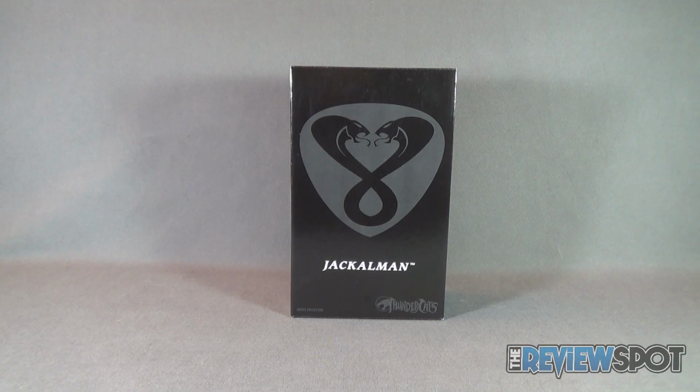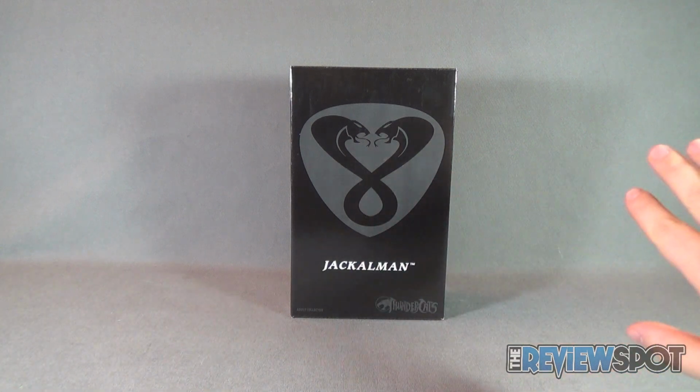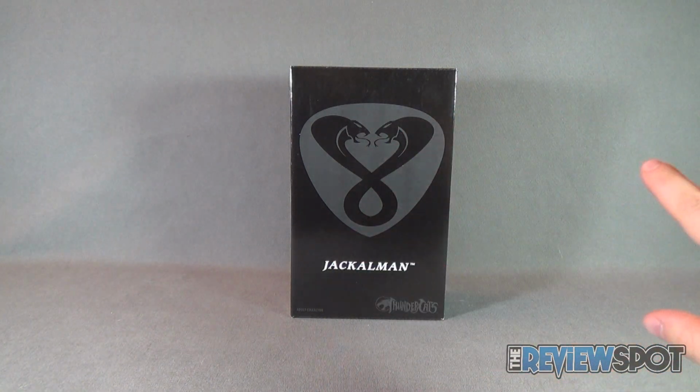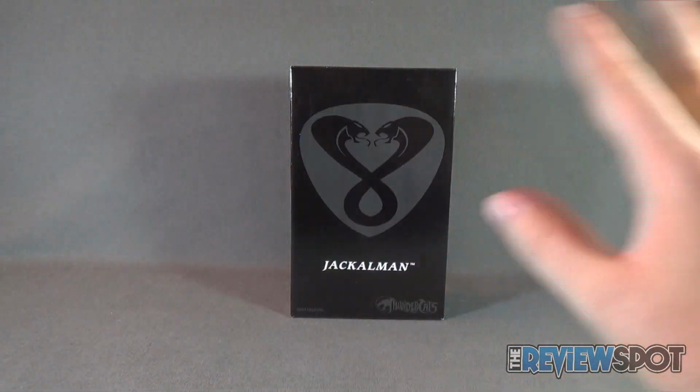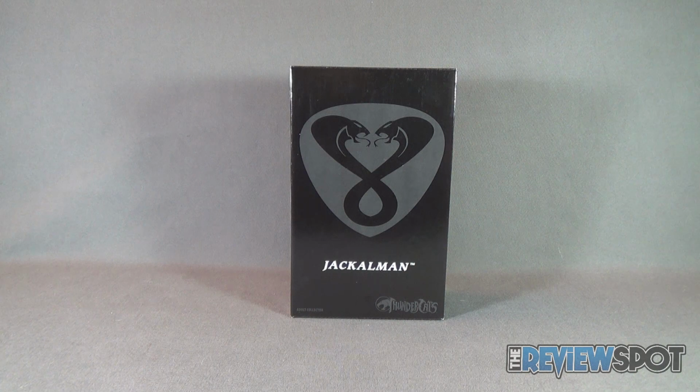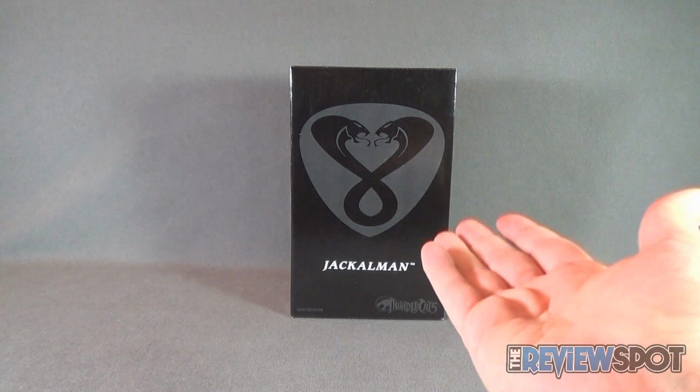Speaking of Spot, he's had this figure for a bit. I think I've had it for a couple of weeks now, and I had put him to the side with the intent that I was going to be reviewing him next, and I just lost track. So we're going to be having a look at the figure now, and I'm excited on the one end.